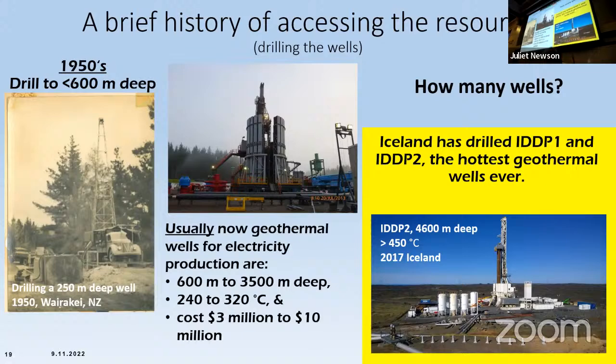So now we would routinely drill to 3,000 meters. Maybe less, depending on what system you're dealing with, but 3,000 meters is kind of to be expected. It's not surprising. And your cost, I guess, is anywhere between, this is US dollars, like 3 million. I don't know, if you go over 10 million, you might be worrying about your job.